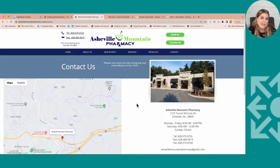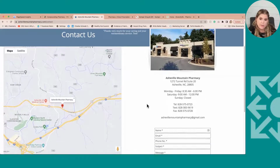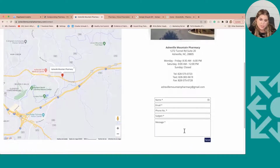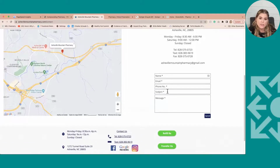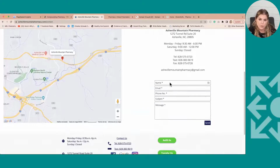I like the contact us page. It puts all that information out there. I love a form where I can submit information. As a person, I'm probably more likely to submit an online question than to call the pharmacy, usually because I'm busy and multitasking and doing different things. So I like that. I like that you even put your email address here. I like all the different ways they've provided to contact them.